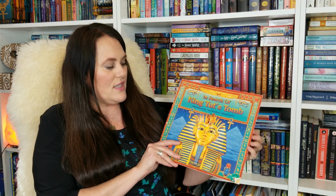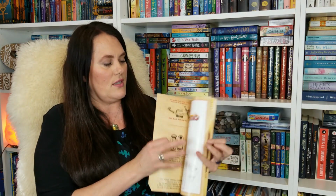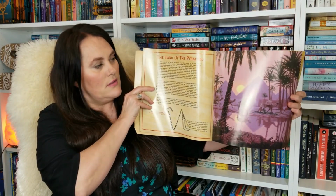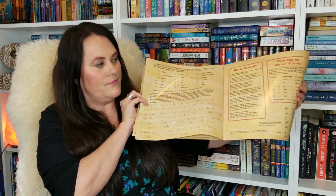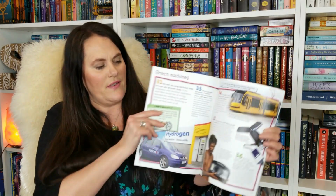This is In Search of King Tut's Tomb. Thought this was kind of cool. Now, the rest are Osborne books, and some of them are a perfect age for her, and some of them I think might be even a little bit too young. But, oh, wait, sorry, there's one of these 100 Facts books in there, Saving the Earth. And we have quite a few of these 100 Facts by Miles Kelly. Yeah, I quite enjoy them.